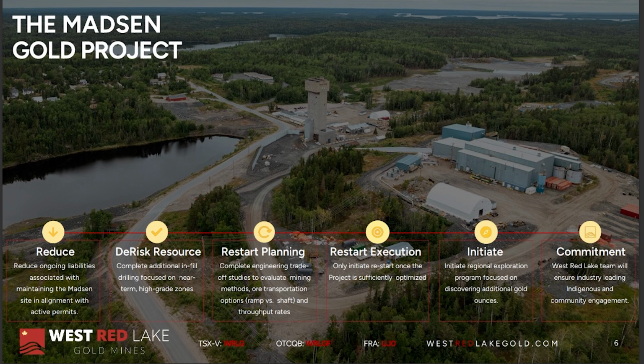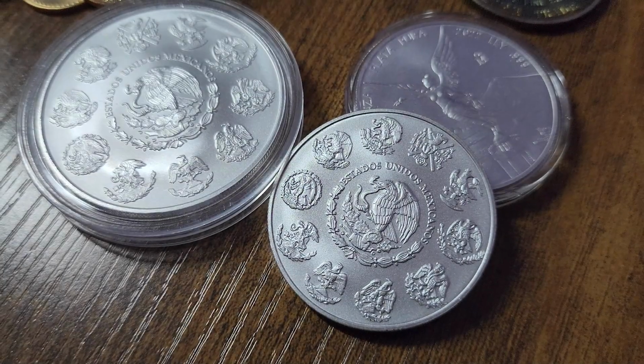That is until now. This recent awareness campaign is meant to introduce potential investors to the company and let people know what's going on up in Canada with one of our favorite precious metals, gold.